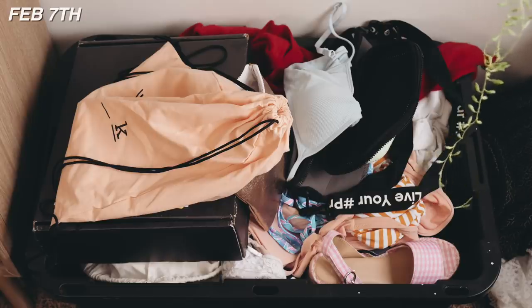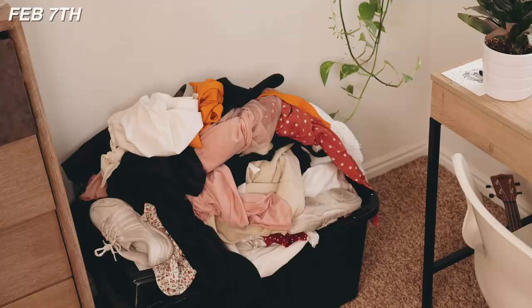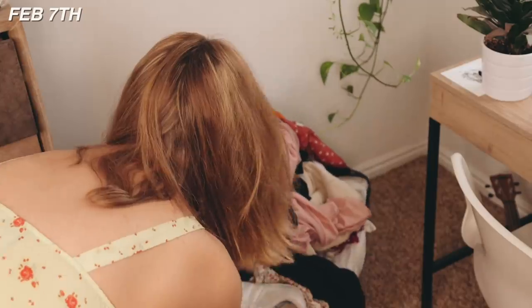I had a bunch of clothes I needed to donate, so I put those in bins in my garage, organized tech stuff, and put everything in piles, just for it all to go to waste, because then my parents just ended up throwing everything on top of my bed.